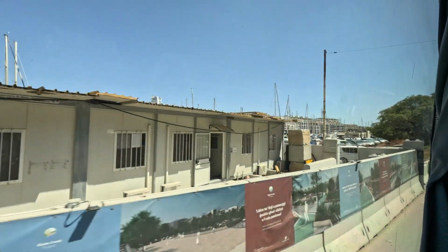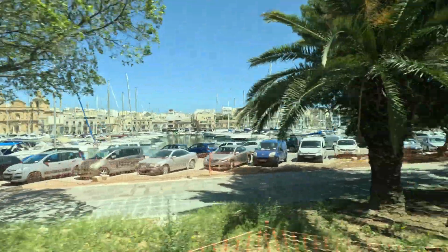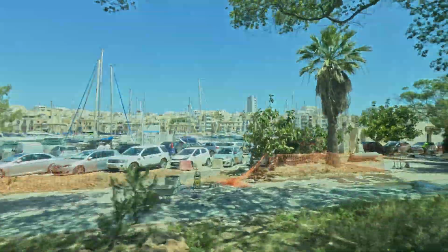Then on the left hand side there are also apartments, but many of those apartments are not residential, but they are offices for the modern industry.